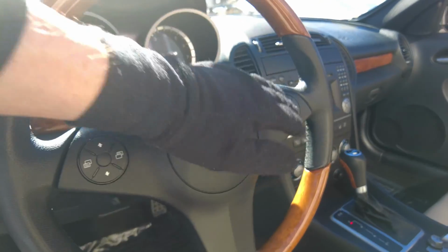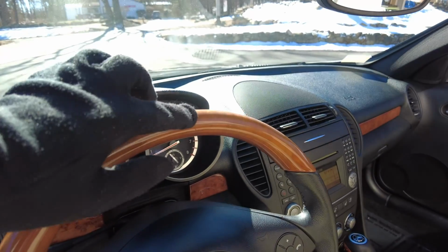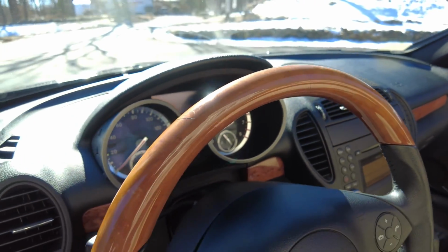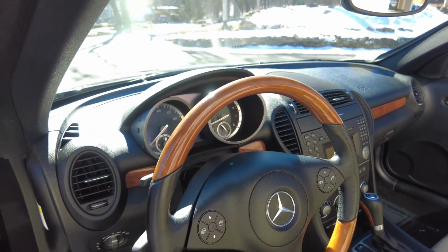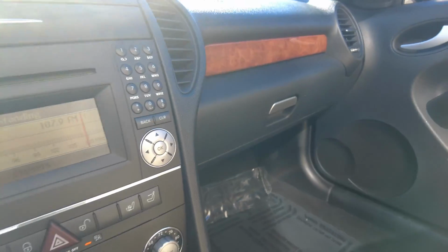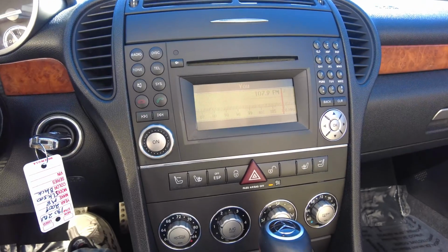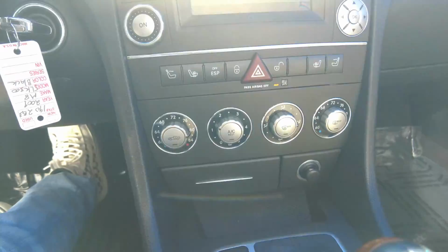No unusual wear on the steering wheel or anything. Just a little bit of wear in the finish. If we look closely here on the top of the steering wheel, there's a couple little lines in this finish, but you actually don't even notice putting your hand on it. It's purely cosmetic. Now as I take a seat in the SLK, all the buttons, everything works as designed. It presents beautifully.